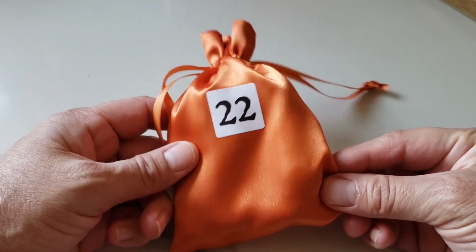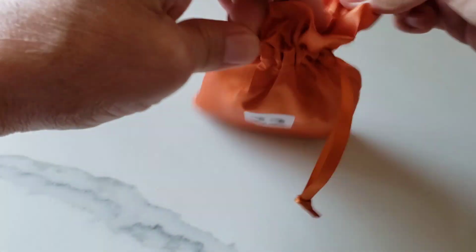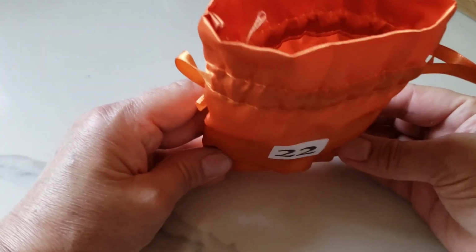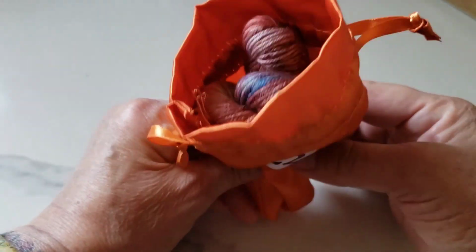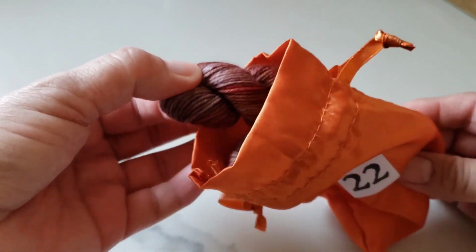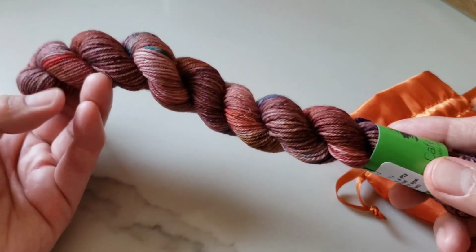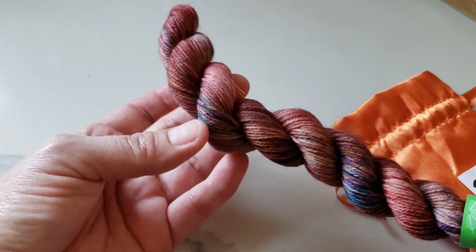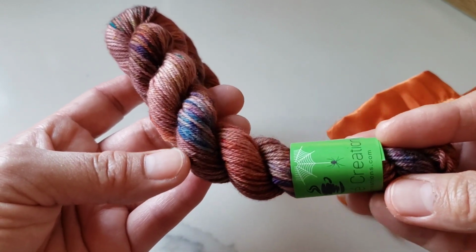Number 22. I promise none of these have been opened until I wait for you. Oh, mauve. Ooh. Look at that. Nice jewel tones. Delicious.